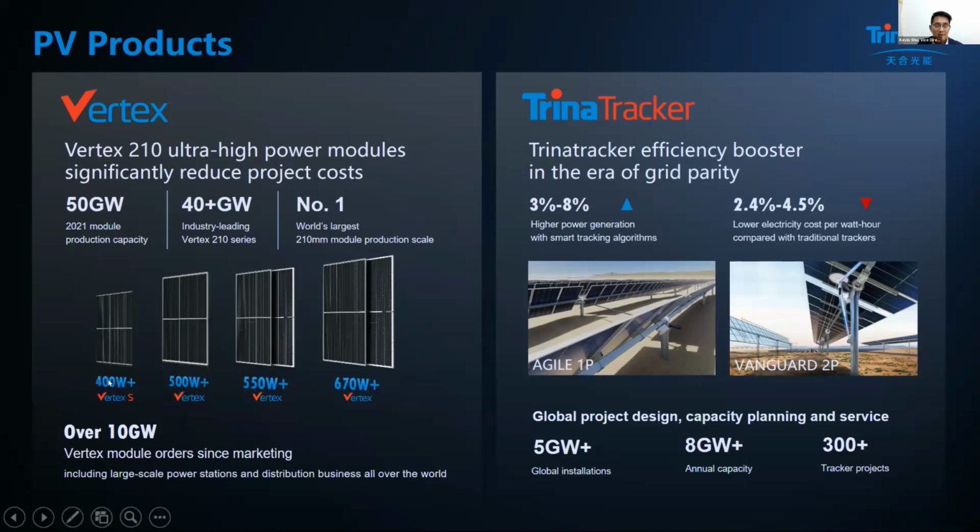And using this material, in each segment we also have a different product portfolio. Here we have 400 watt, 500 and 550 watt modules, and now we have modules over 660 watts, for different products in different segments. Now we already have over 10 gigawatts of such modules in ongoing orders. The Vertex module is very popular and well accepted by the market, so this year we will keep this trend for the high power modules. This is one part of Trina's main business, the module side.